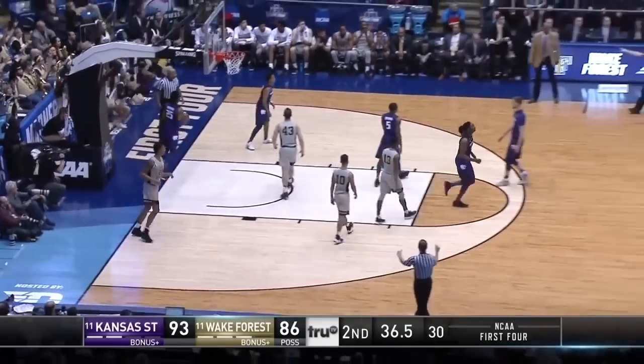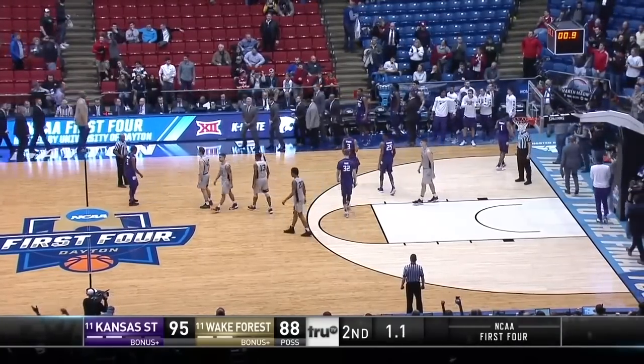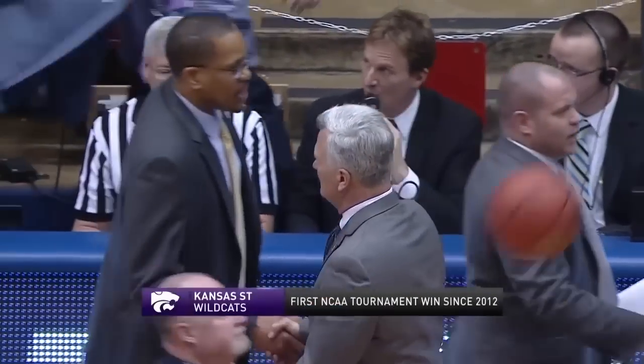There's a three. Minoglu hits a long three. First win in 5 years at the NCAA tournament for Kansas State.